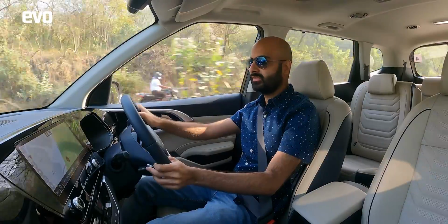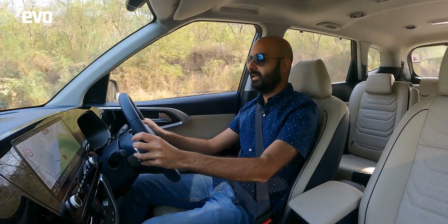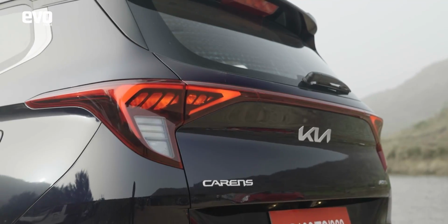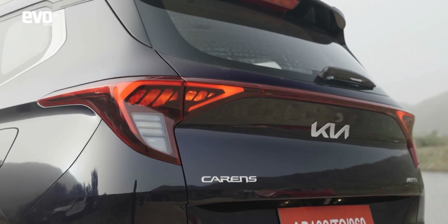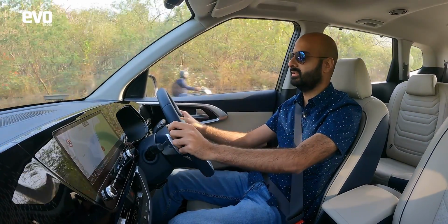It does a lot of things right. I think the comfort in the second row, the comfort in the third row, they're highlights. I think the ride quality is a definite highlight, and those two things combined are definitely one of the biggest reasons to look at the Carens, just how comfortable it is.